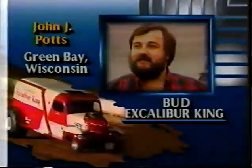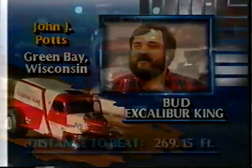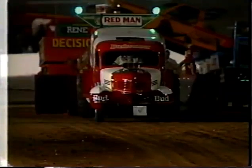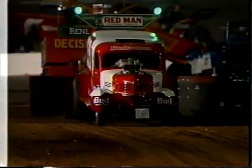Well, next up, it's the panel van. Bad to the bone, a 1939 Dodge, the Budweiser Excalibur King, driven by John Potts out of Green Bay, Wisconsin. And one thing about this truck, it's a 1939 Dodge, like you said, but this is made out of all fiberglass. And underneath this fiberglass is 650 cubic inches of Aries horsepower, 1,800 horsepower to be exact.